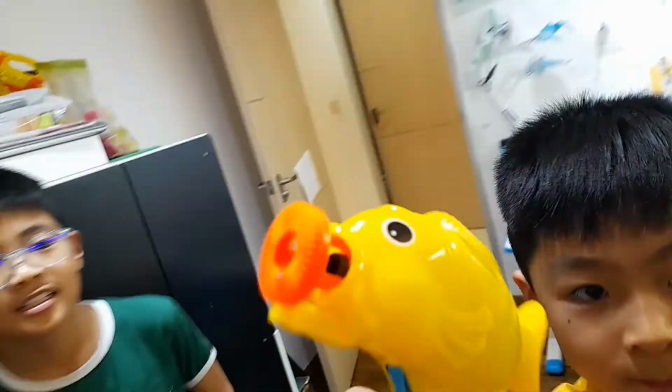And then there's this stuff: books, a fish toy, a bubble thingy, and two tables. And then there's the guest bathroom. Yeah, they have a Furby. Close the door. They have a little Furby.